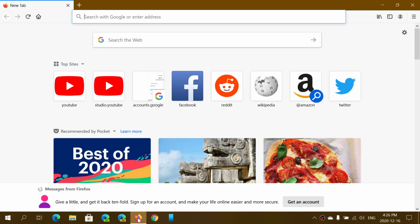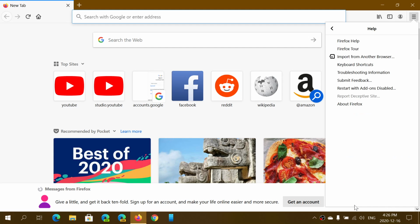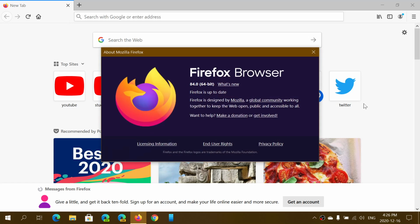To know if you have the latest version, first of all, just go to Firefox. Go into the hamburger menu on the upper right corner, the three horizontal lines. Go into Help, and there just click About Firefox. If you're not there already, you should be updated to version 84. That will be showing up like this.